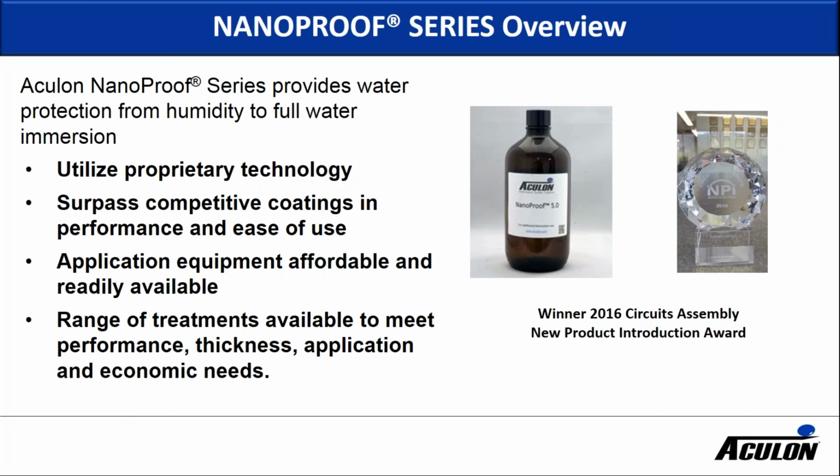So for the last several years, we've had a series of products called NanoProof. NanoProof is designed to protect the devices from water, from humidity to full water immersion. We have a range of products here. They utilize proprietary technology. And as you'll hear later on, they surpass competitive coatings, not only in terms of performance, but in terms of their ease of use. All the application equipment is readily available and affordable, and can be installed in your facilities around the US or in Asia or in Europe.